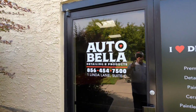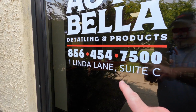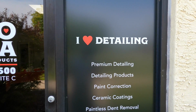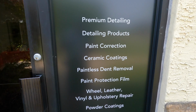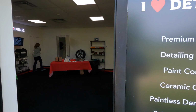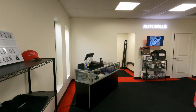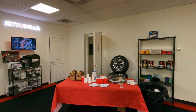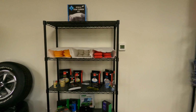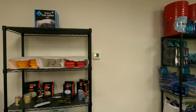So you can see Autobella, there's your phone number, his address, Southampton, New Jersey, and I love detailing, but you can see all the different services that he offers here on site. And then you go inside, beautiful, beautiful waiting room inside here. And he's got a lot of cash and carry too, as far as just showing up and picking up something that you might need if you're doing stuff at home by yourself.